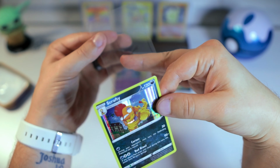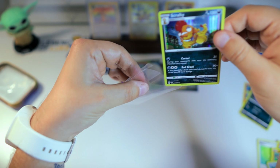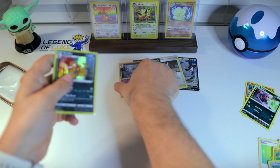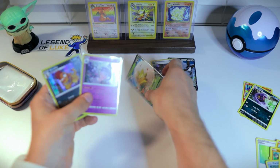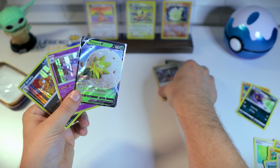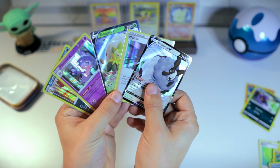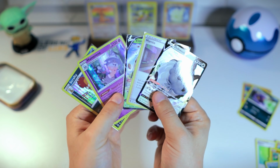As far as boxes go, it's not bad at all. The fact that we can get at least a holo in each one. Can't say I'm super excited about any of these, but man, look at that. Especially when you consider the double came with it too. Not a bad deal.